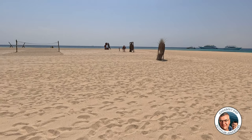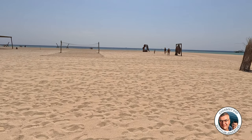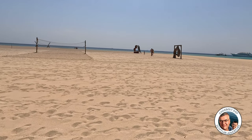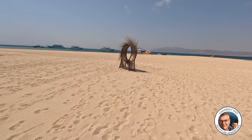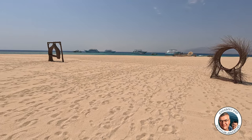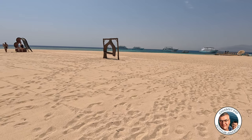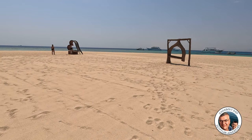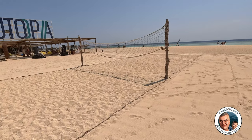So in Utopia, there's a volleyball court. Who wouldn't want to play volleyball in 45 degree heat? That's a question I often ask myself. There's these really strange little seating areas. I suppose they're for loved up couples. The last one is in the shape of a love heart. Some people are getting into it, but never mind. There's the volleyball court.